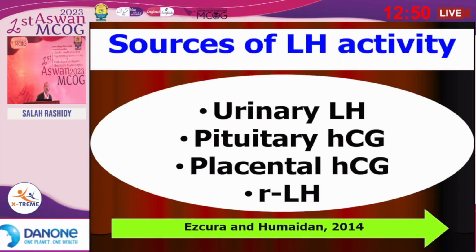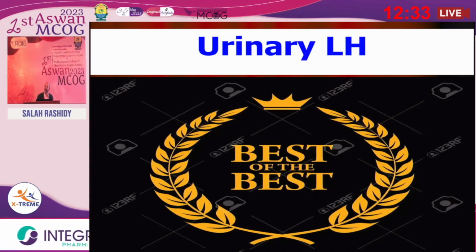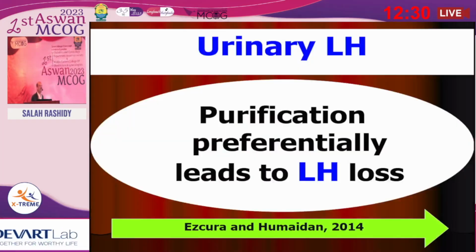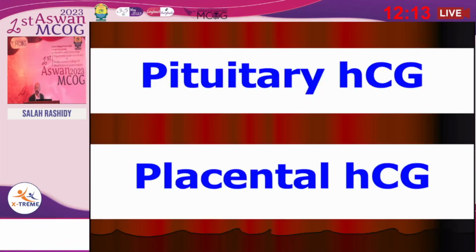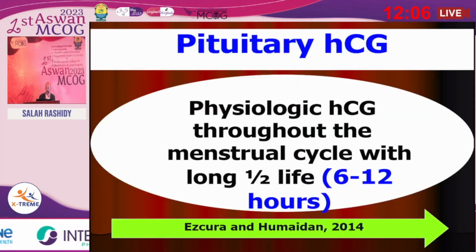In the market, what about the sources of LH activity? Either urinary LH, pituitary HCG as an alternative to LH, or placental HCG, or the recombinant LH. The best one is the urinary LH, but unfortunately this is not available because the process of gonadotropin purification inevitably leads to loss of this LH. So it's not available, the urinary LH. Commercially in the market, we have two types of LH activity, either pituitary HCG or placental HCG. These are the two types which are available in the Egyptian market. Which is better? Which is the best?